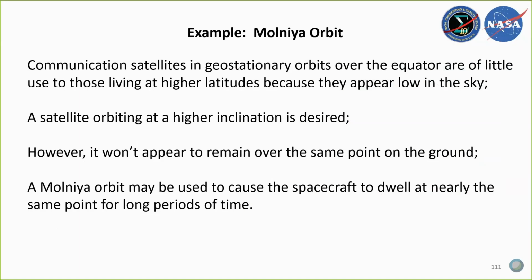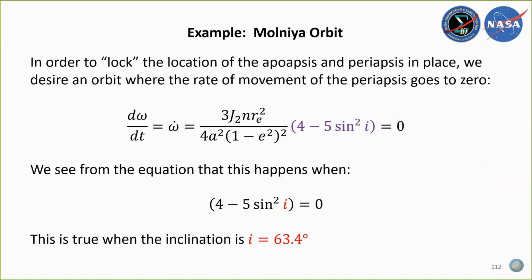And if you have a number of different satellites in a constellation, when one of the Molniya satellites falls back toward Earth on its elliptical orbit, another one would be going out and spending a long time almost stationary in the sky. So let's take a look at this.